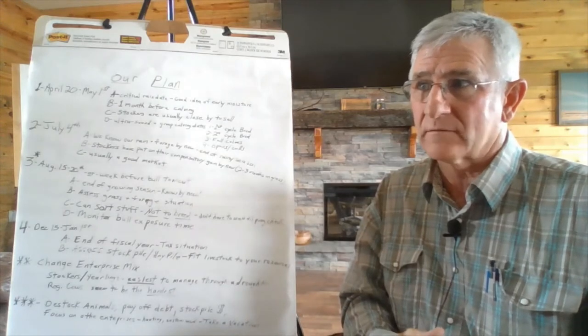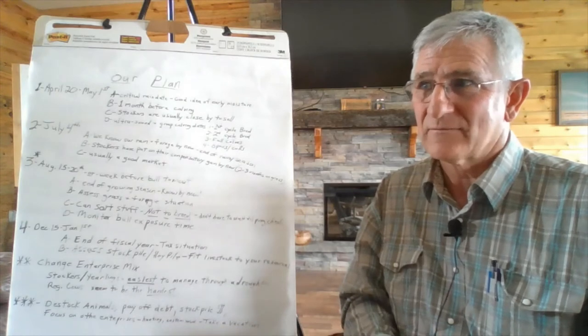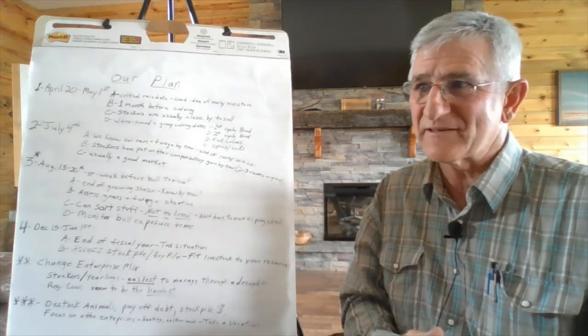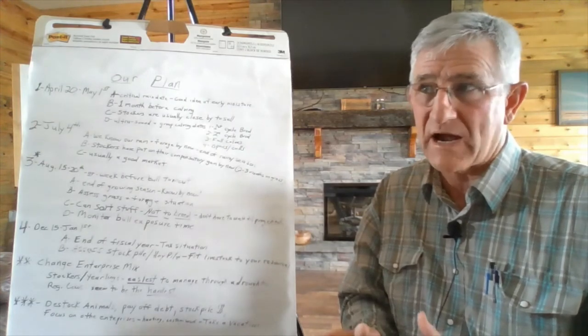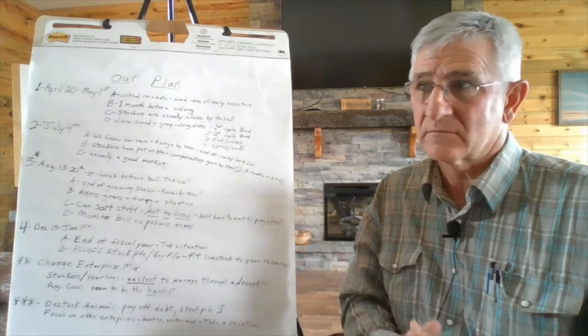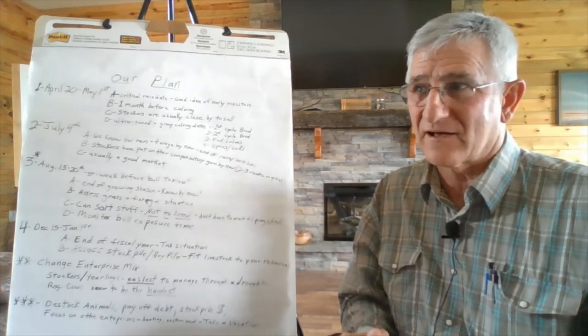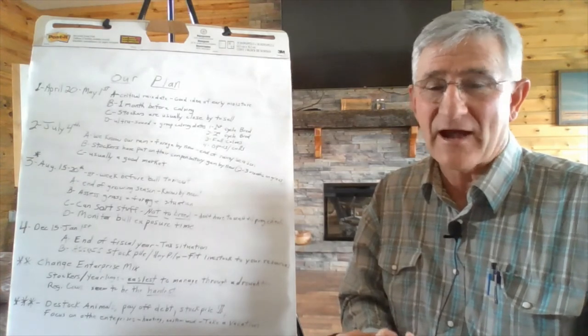We focus more on our land and our grass than we actually do on what you'd call our genetics, although we do pay attention to genetics, but we put more of our focus on our grass, because you can have grass without cows on it, but you can't have cows without grass. So you better be focusing on your grass.